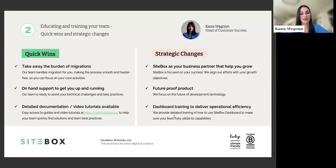How this might benefit your agency from a strategic perspective is that you can think of SiteBox as your partner. You are not only getting a service provider, you are gaining a strategic partner who is committed to your growth. So we align our success with yours. And one of the foundations of SiteBox is that when we were designing it, we had the future in mind. By adopting the headless approach, we want to make sure that your digital presence is going to be flexible, scalable, and ready to adapt to future technological changes, which we all know are happening very rapidly because we all live in a tech world. So you don't need to worry about that. We accommodate our platform to future changes.